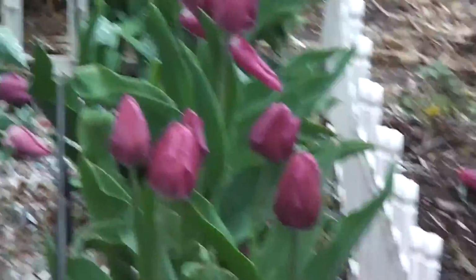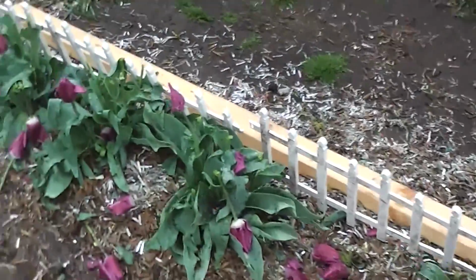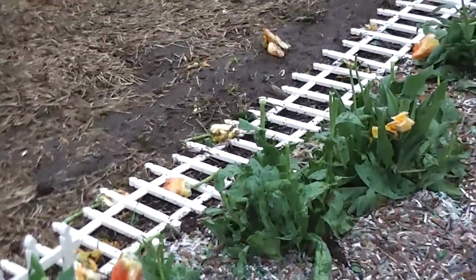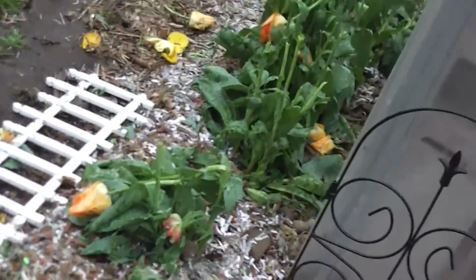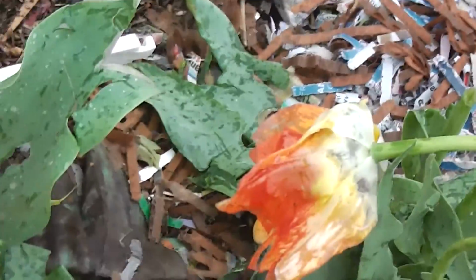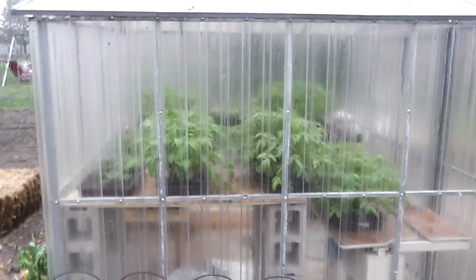Well, we got a few that made it on the back side. They were protected by the greenhouse a little bit. But carnage. They were beautiful yesterday. They just got wiped out. Look at them. Wow. You see, that blew my fence down. Amazing. Look at that. There were beautiful tulips yesterday. That was the worst damage done. See, it blew my door open. It didn't get my tomatoes, and my peppers are doing good in there.